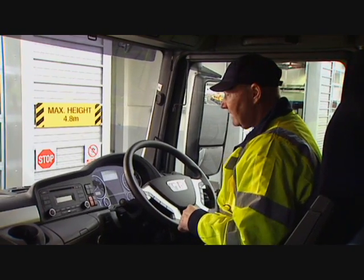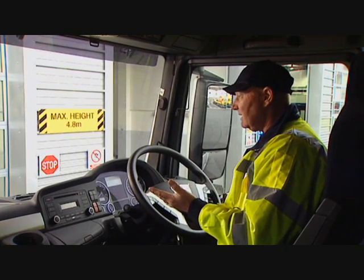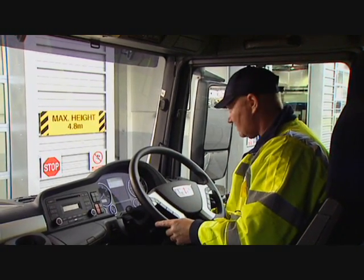OK, so I'm going to start the engine up now, and I'm going to hold it at a point just below governed engine speed, and as I say, the system should recharge to fully operational pressure within the limits laid down in the testers manual.